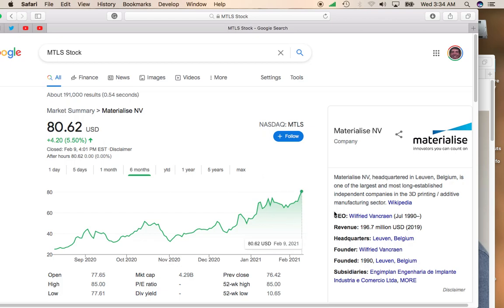Like I said, now that it's hit a new 52-week high, chances are this stock more than other 3D printer stocks is going to move higher. I could definitely see the stock hitting $100 sometime this year, maybe make a run at 120. So definitely check it out. Again, it trades on the NASDAQ on the symbol MTLS.